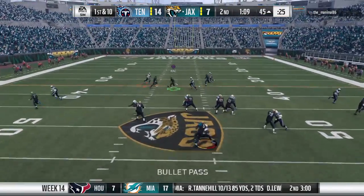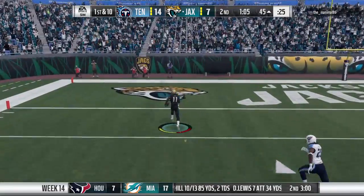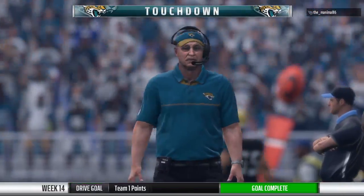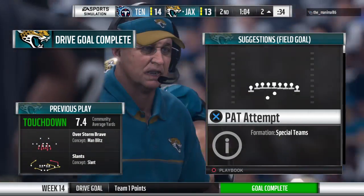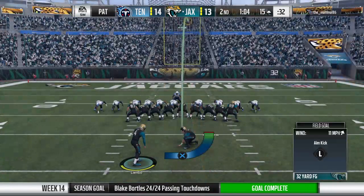Bortles now on first down. Throws a quick hitter on the slant. That's complete. Touchdown, Jaguars. Marquise Lee, his third touchdown now on the year. And the Jaguars are within an extra point of tying this one up.